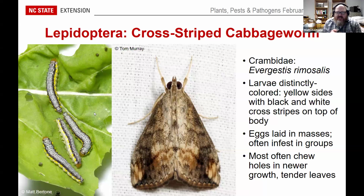The eggs are laid in masses and often infest in groups. In fact, these were fairly mature caterpillars, and they were still hanging out in a group. They most often chew holes in newer growth and the tender leaves. And you can see some of the fecal matter. That is also another characteristic of a lot of caterpillars, leaving lots of very large pellets around the area. So that's one sign to look for with caterpillar pests of these types of crops.